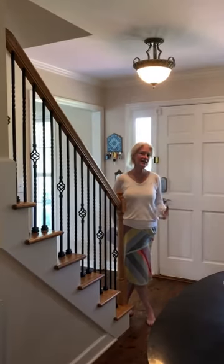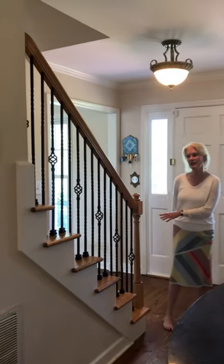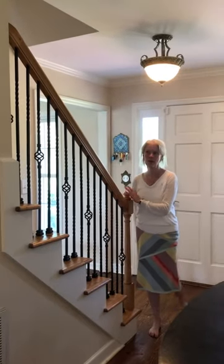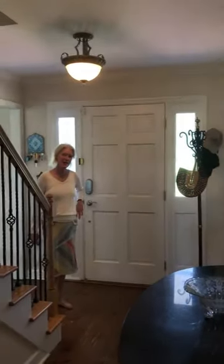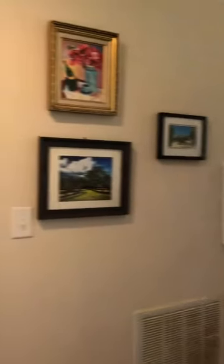So I'm standing at the foot of the staircase that recently has been redone to have these wonderful iron pickets and a really nice new stair rail. And just want to point out in the entry hall, there's also a coat closet, which always comes in handy. And then there's a second one here on our right.